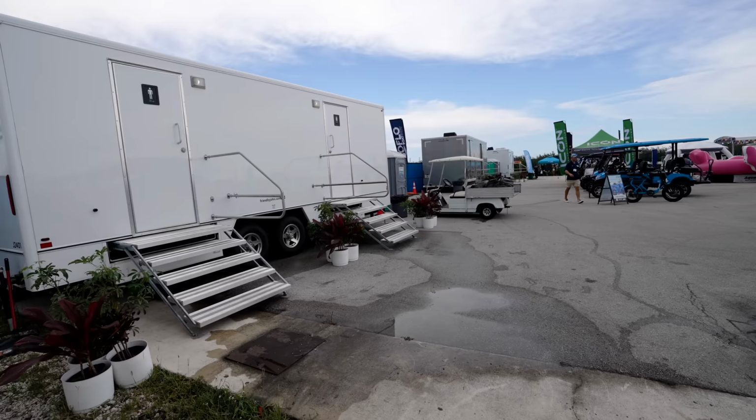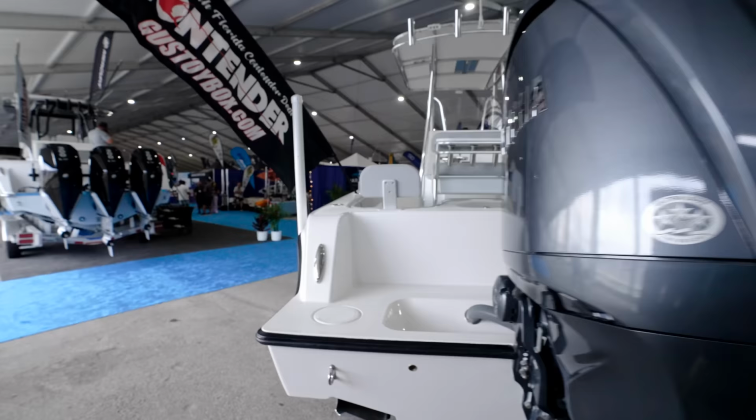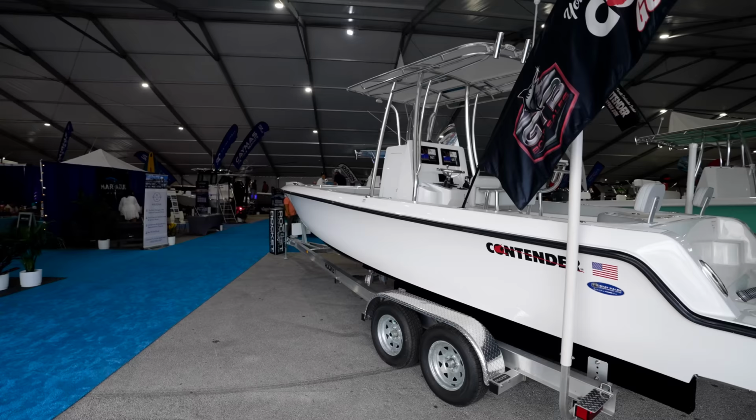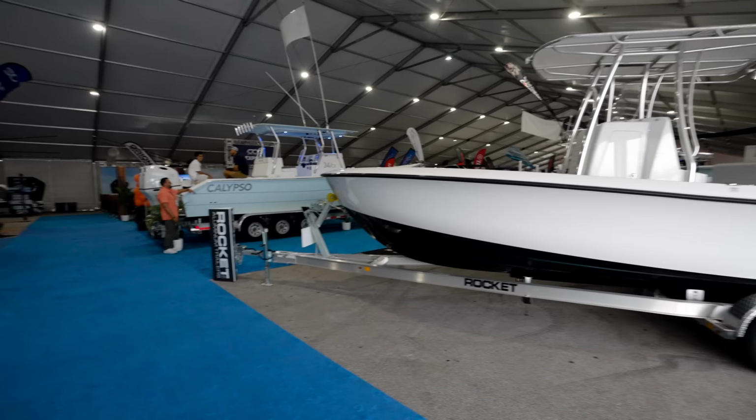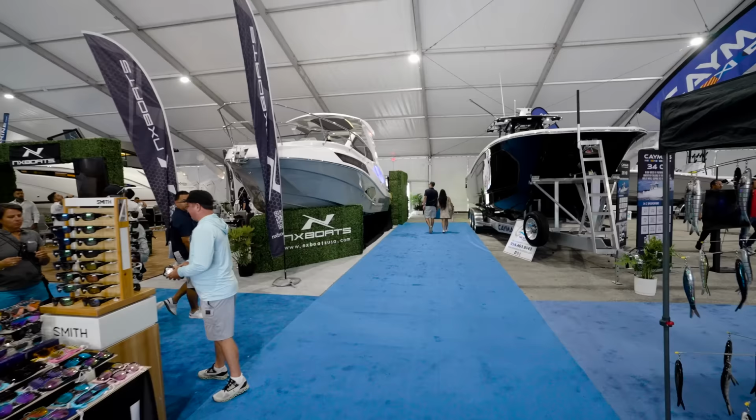And we got Contender here, offered by Gus Toy Box. Those guys are out of Key Largo somewhere. And they have a lot of stuff. All right, so let's go continue over here. We were just here. I want to continue walking the inside of this indoor show. Guys, I can't tell you how great it feels in here as far as how cold it is. So don't be worried about the heat. You have somewhere to hide.